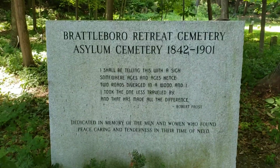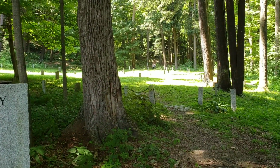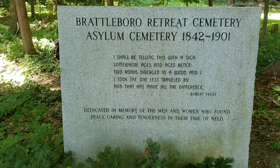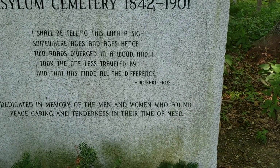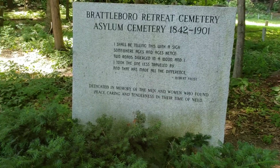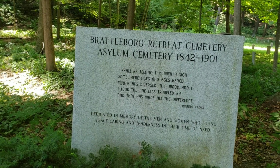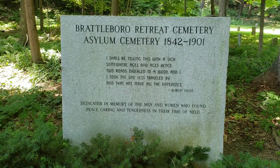And so in here, this is what you see. And look, a couple of crazies just arose from their graves. But this stone was added later. So they didn't even have a stone until somebody put this here. A dedication. And the dedication is by Robert Frost. Yeah, look at that. Two roads diverged in a wood, and I took the one less traveled. Man, that's some really, really cool stuff, guys.